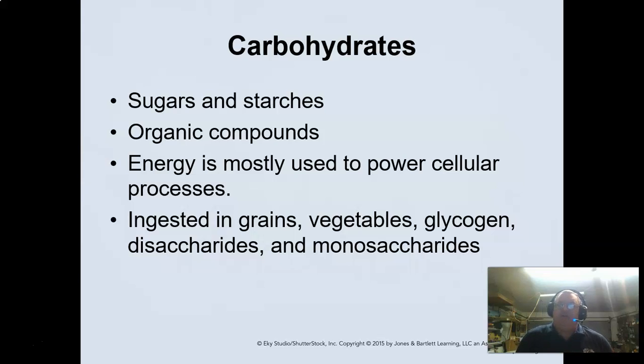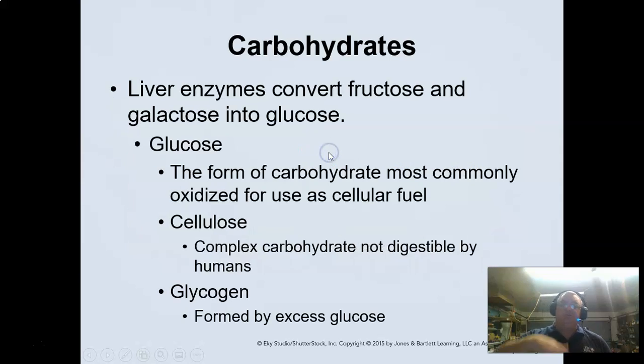And we get that via grains, vegetables, glycogens, disaccharides, monosaccharides, juices have a lot of these things in them, of course. Liver enzymes can convert fructose and galactose into glucose. So glucose, again, is that common carbohydrate that is oxidized for fuel. By the way, we'll talk about the sucroses here in just a second.